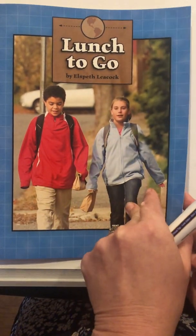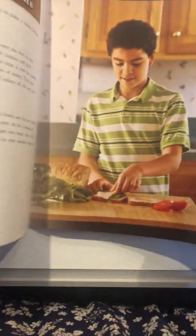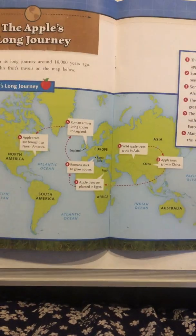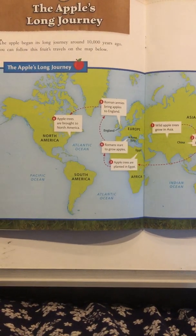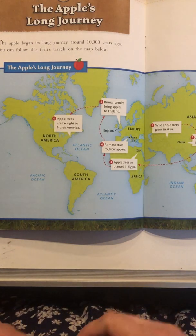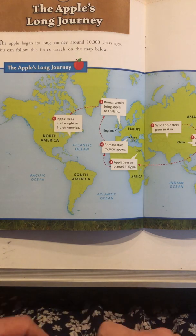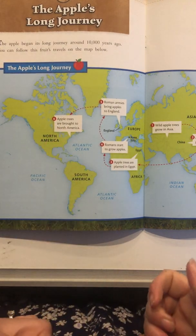So the author used a lot of maps to show the story of the apple's long journey. So let me come back to this page where it talks about the long journey the apple took. Remember this page? Remember that? It shows the steps. I want you to tell what are the steps that happened for this to happen. Like what steps did the apple go through over time in order for us to have it right here? Where did it go? Where did it start?